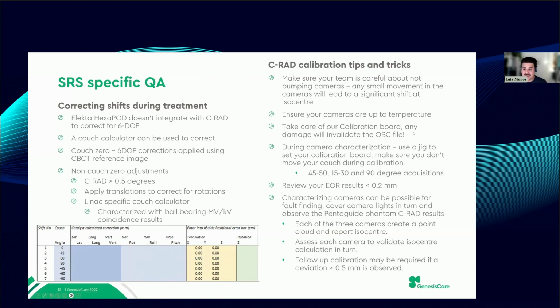And once you are going through the process of calibration, that calibration board that comes with your system needs to be well cared for, because any damage to that will invalidate your OBC file. During camera characterization, using a jig to make sure that your calibration board is still, and making sure that those 45, 60, 15 and 30 degree and 90 degree acquisitions are done as comprehensively as possible, and making sure that your error results from your calibration are less than 0.2 of a millimeter.